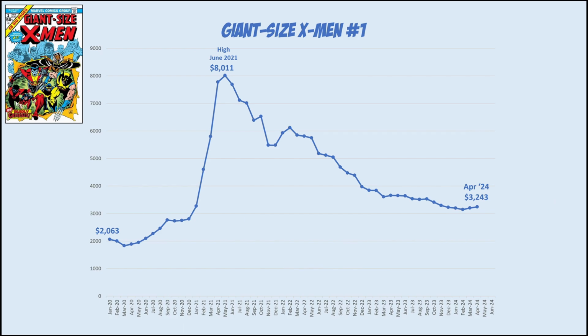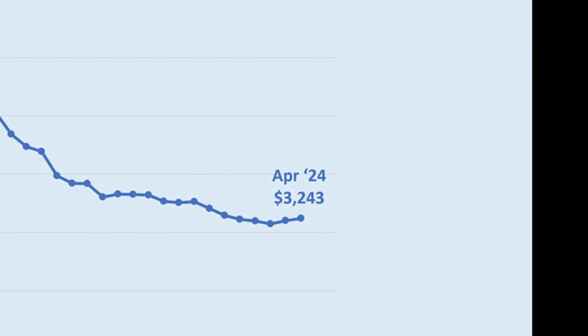Let's move on. Next book, Giant Size X-Men #1. This book, not nearly as erratic as what we just saw in ASM 129. Very methodical downward trend here, although the past couple months shows a little bit of an uptick. So we ended in April. Average price of this book, $3,243.